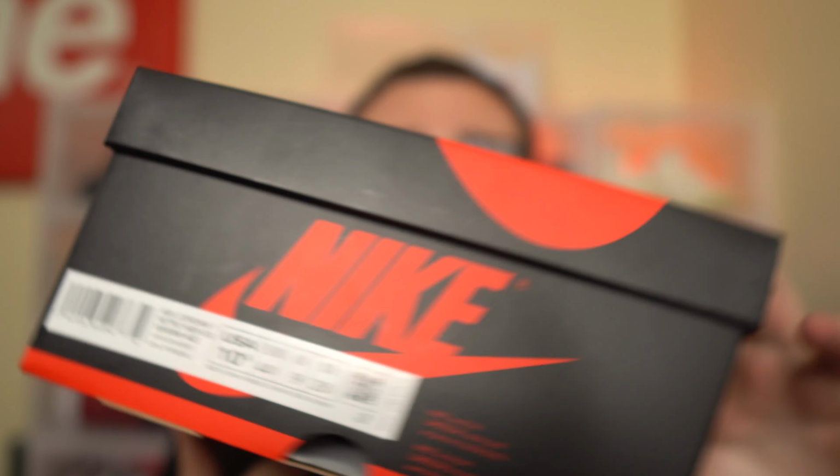We got a Jordan 1 box in my personal size. So this will be going straight to foot. I'm very excited for this Jordan 1, man. I'm going to tell you guys, don't stay away from them. Buy them. Keep buying them.